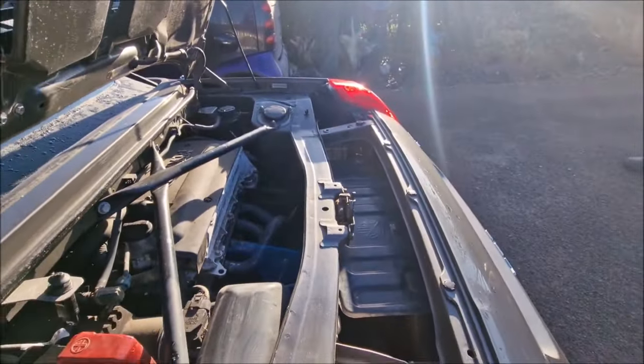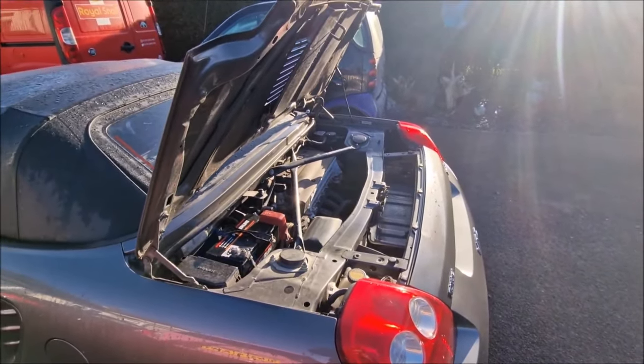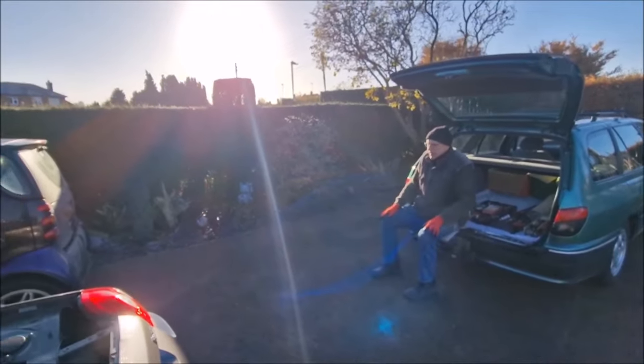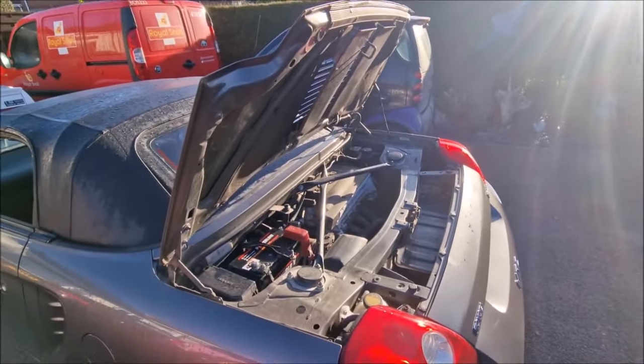What else we've got to do? We've got to check the lights, we've got to check the washer bottle. We've got to top that up. And then it's my job, which is giving it a clean. Lights, levels and tyre pressures. Yeah, tyre pressures are okay, but we'll double check those.